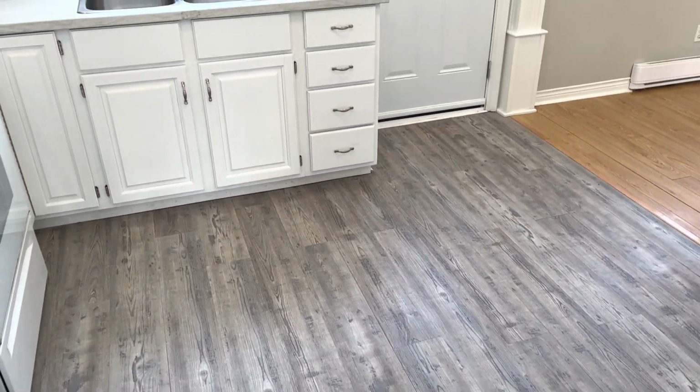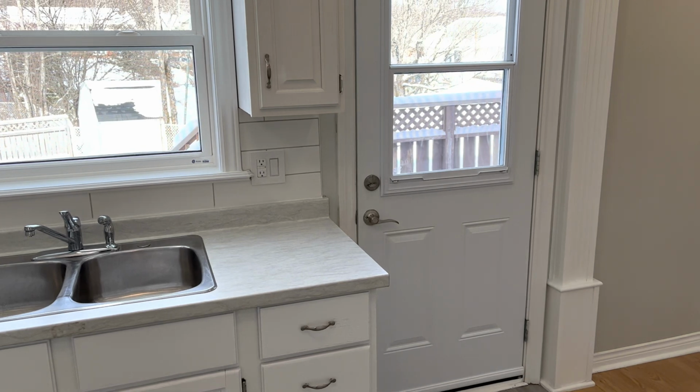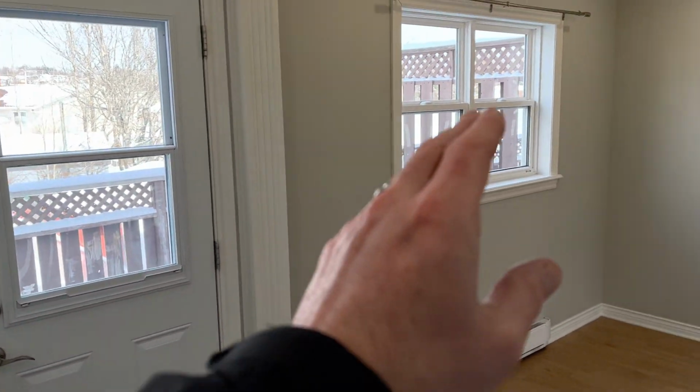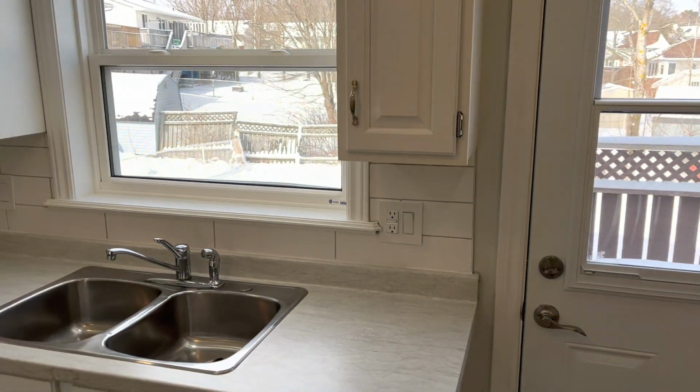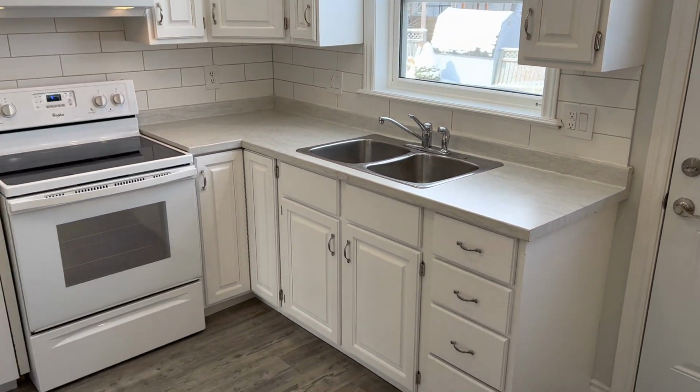I'm on a different type of laminate now. So again, solid surface flooring. There's the door that we saw when we were on the back deck. There's the window that we saw when I said that it was the dining room area. And here's your kitchen. Great sized kitchen.